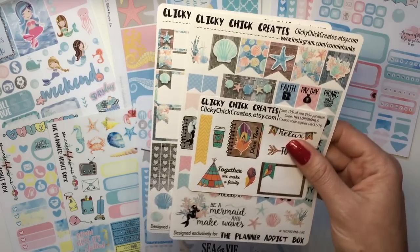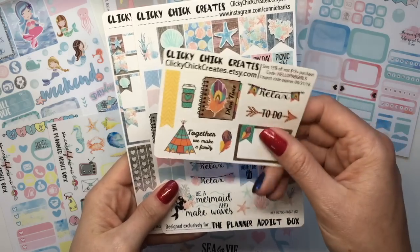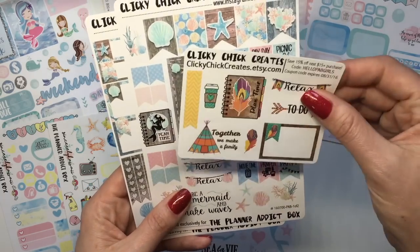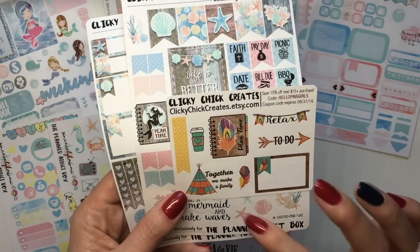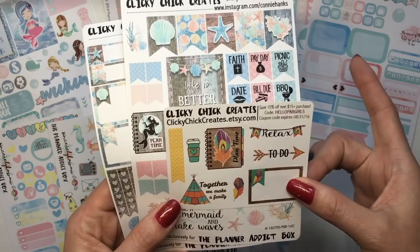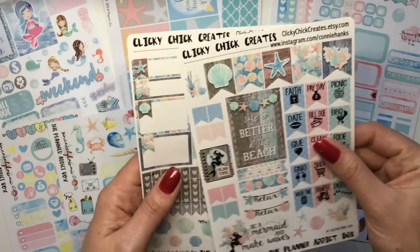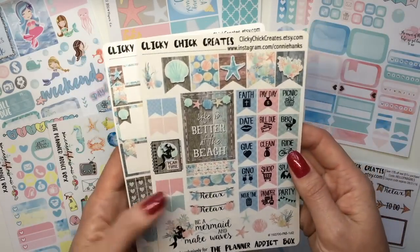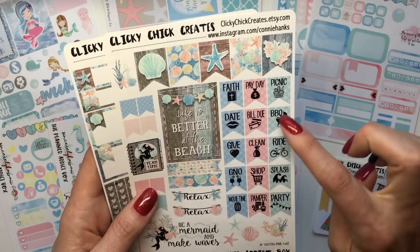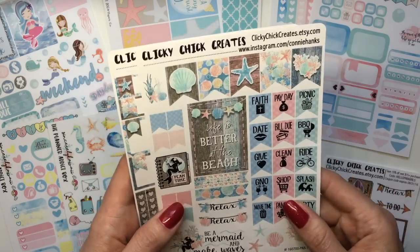The next two sticker sheets are from Clicky Chick Creates. And she actually sent an additional little sampler that goes along with, I think, maybe her style. So you get this little sampler with plan, time, together we make a family, a little relax, and a to-do, and a half box, a little coffee mug. Super, super cute. And then she got the two sheets that go with the kit. So some bigger page flags, a bunch of other little page flags for like clean, build-do, barbecue, picnic, splash. I really like those. Those are really nice.